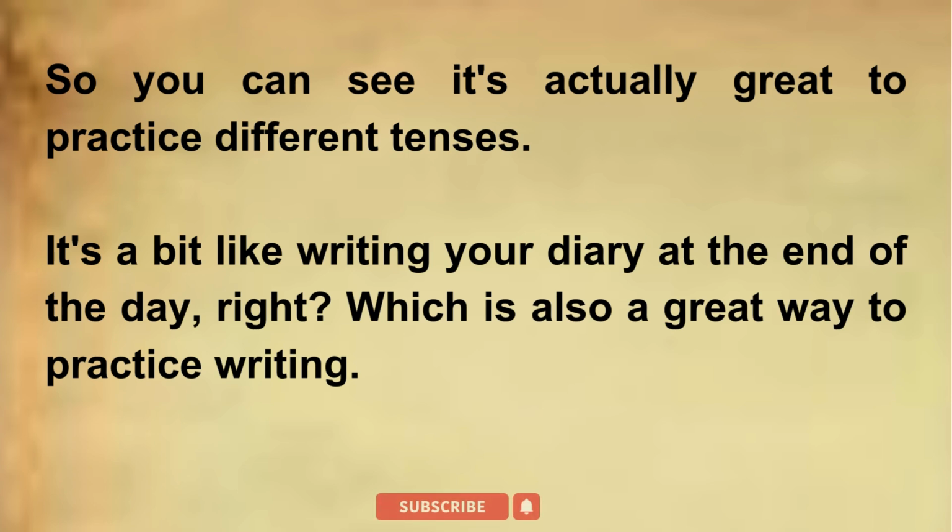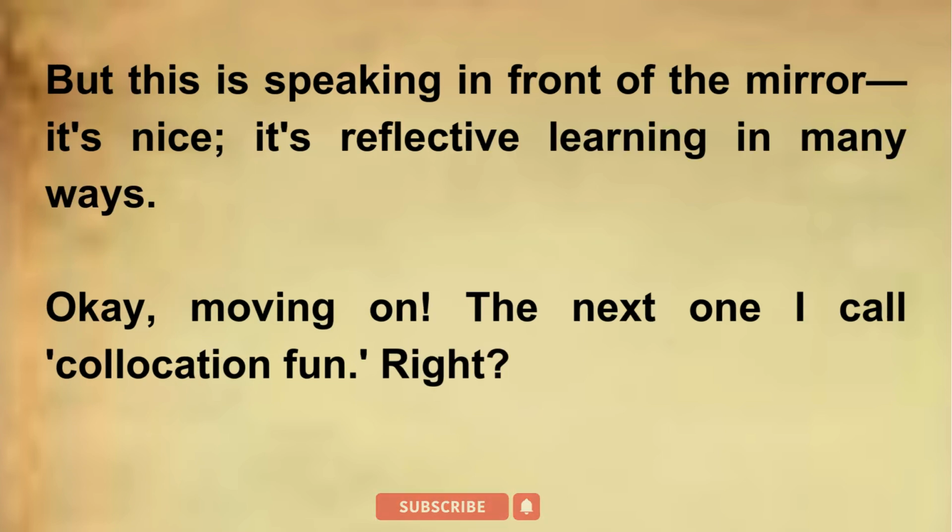It's a bit like writing your diary at the end of the day, right? Which is also a great way to practice writing. But this is speaking in front of the mirror. It's nice. It's reflective learning in many ways. Okay, moving on.